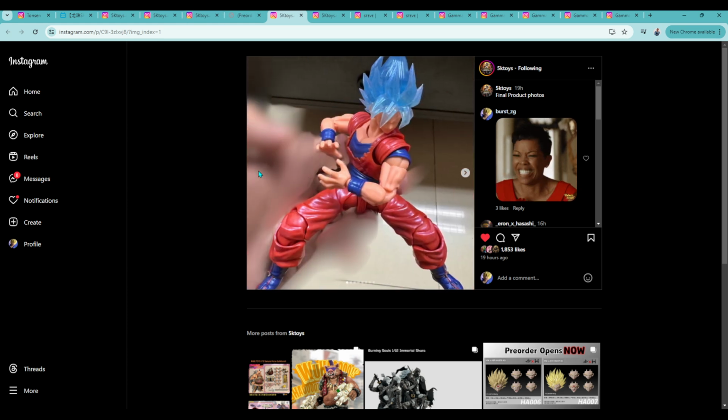Only complaint I would have is that I really don't care for the minor battle damage on the chest. I think this variant specifically could have been done without the battle damage, but that's just me. Because they already did a battle damage variant of Super Saiyan Blue Kaioken Goku, technically, with the original Super Saiyan 3 reissues. So that's just my take. But overall, looks good. I don't know when we'll see pictures of the clone Goku or the other variant.